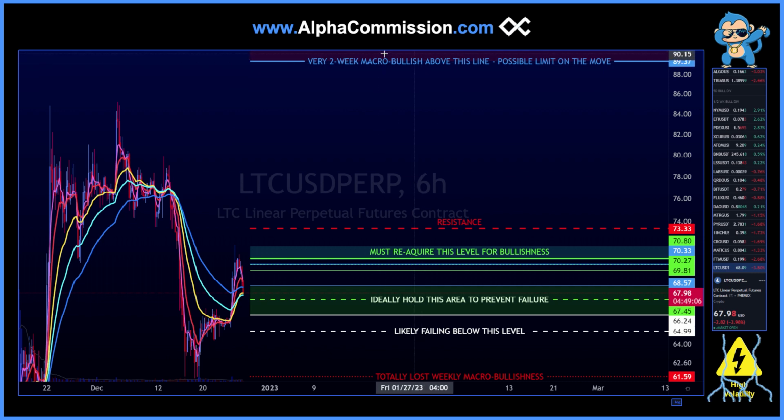And then we're going to be getting into this area, which is going to be very macro resistant. But if we do take out 89.37, in my opinion, with maybe a couple daily candles or something, then that should look good for the huge macro bullishness, basically the 2-week macro chart. We will be in just an enormous squeeze play for Litecoin.